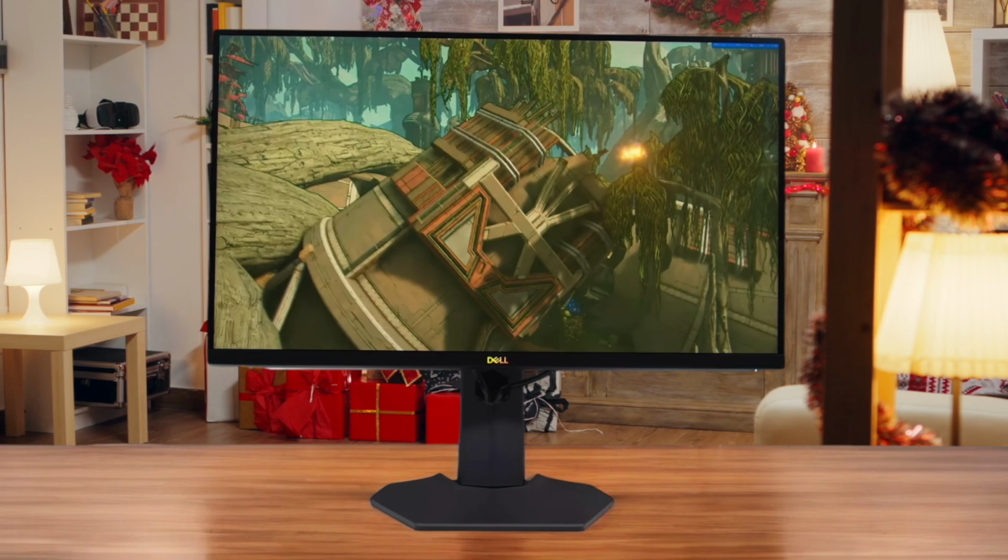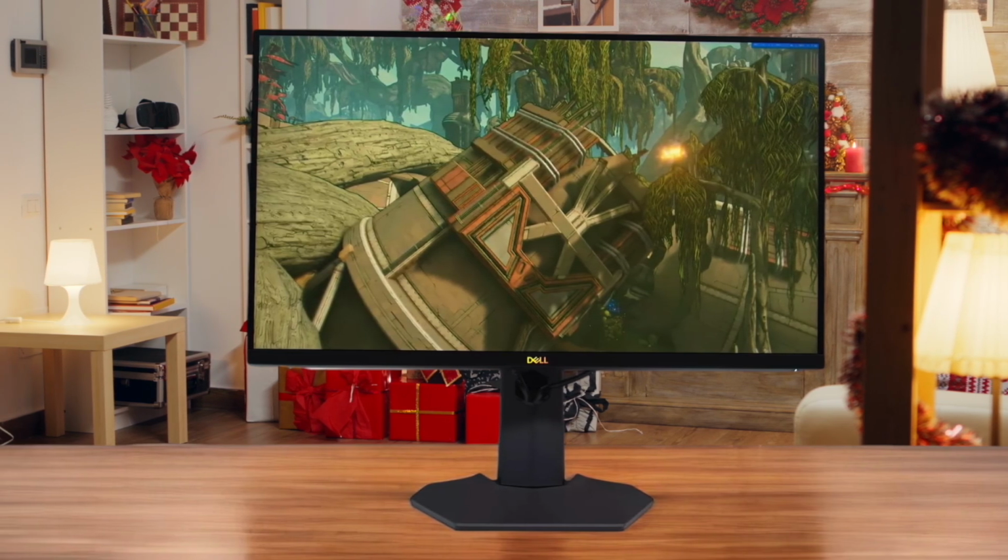The G-Sync and FreeSync compatibility means it works great no matter what graphics card you have, which is a huge plus if you're planning to upgrade your system in the future.